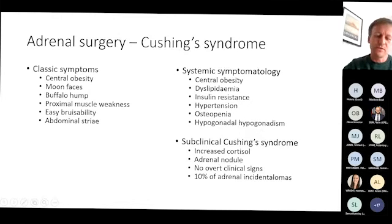Looking back to what we said cortisol did, it explains really the obesity, the poor lipid control, the diabetes, at least the insulin resistance, leading to hypertension. You get weak bones, and in men you can get hypogonadism. Don't see it so much, but it can occur.